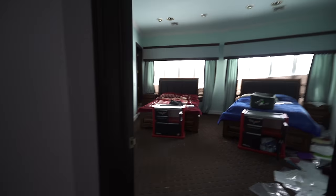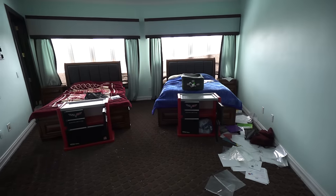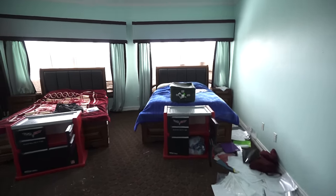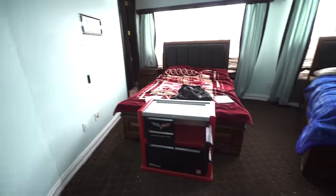And what do we have in here? Oh, this is a nice looking bedroom. Look at that. Turn up that exposure just a little bit. It's a little dark in here, and I can't really shine my light through the window. This is how it is. Wait a minute. What's in here, though? Oh, nothing. Part of the air conditioning system.